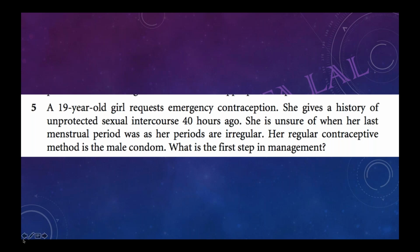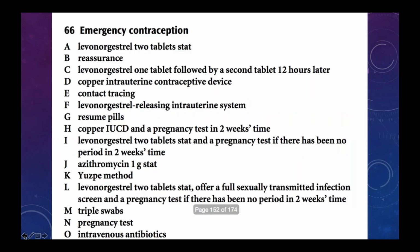Now she has had intercourse 40 hours ago. That means 2 days ago. Periods are irregular. She's using a condom. Okay, what will be the first choice? What will you think?